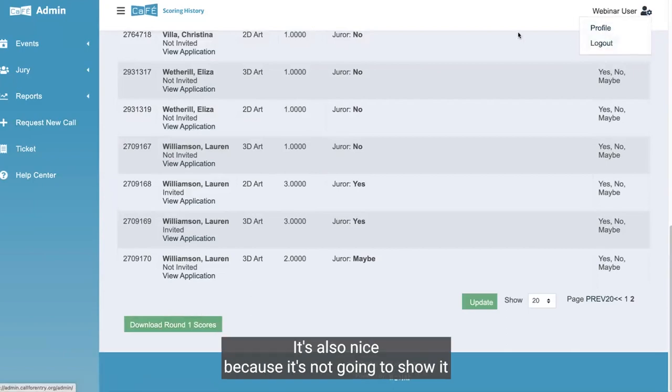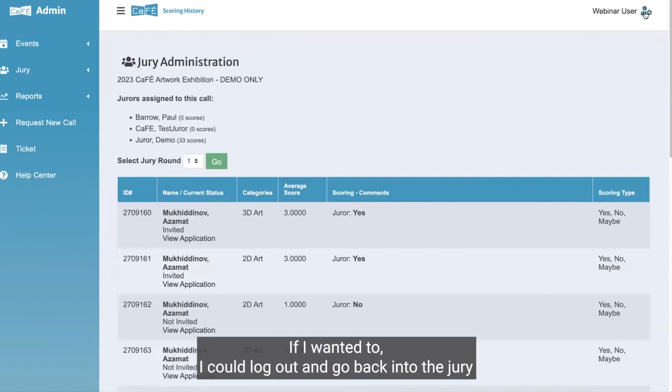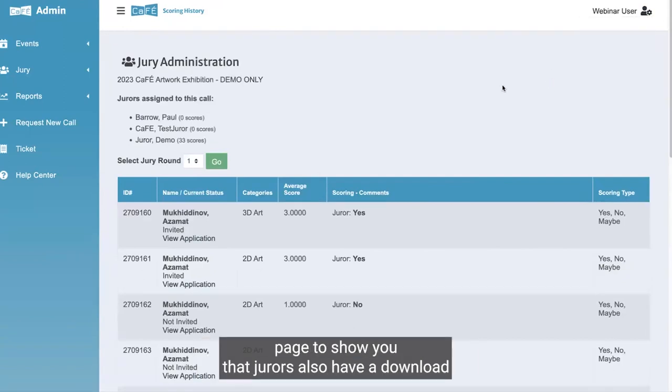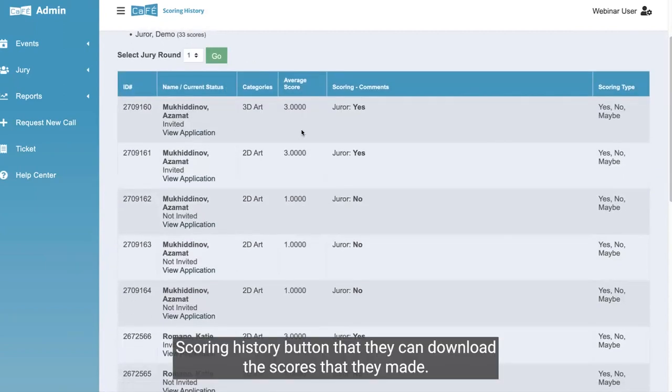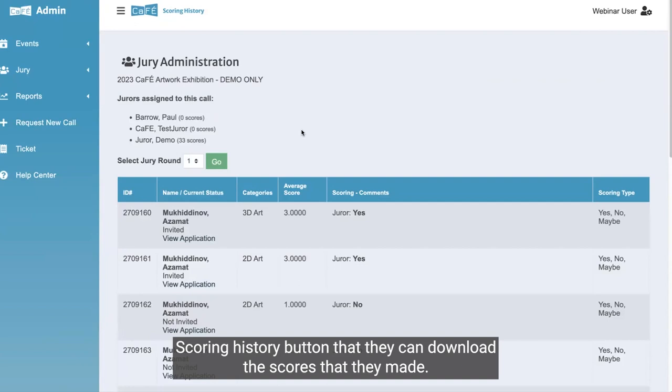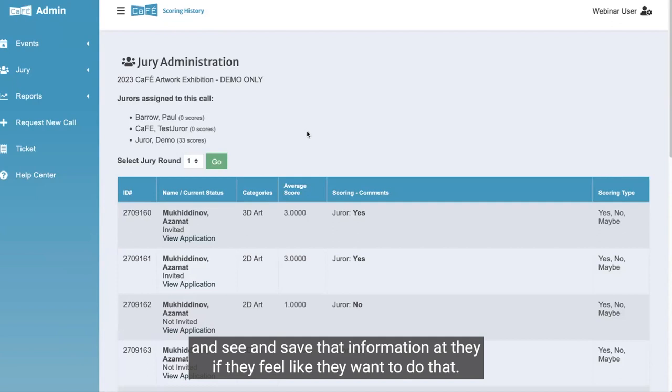It's also nice because, oh, it's not going to show it because they're in invited, not invited. If I wanted to, I could log out and go back into the jury page to show you that jurors also have a download scoring history button that they can use to download the scores that they made. They won't be able to download other jurors' scores, but they can download their own scores and save that information if they feel like they want to do that.